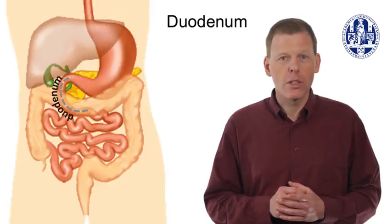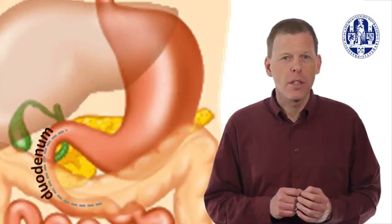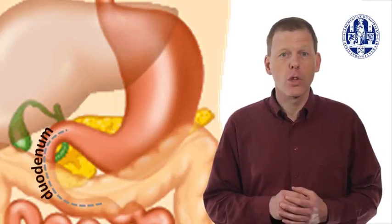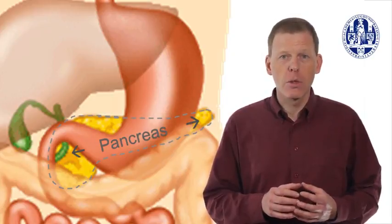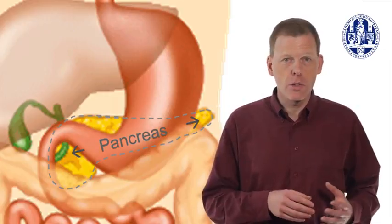Let's have a look at the intestines where this all happens. The first part of the small intestines is called the duodenum. We'll zoom in a bit. It is C-shaped. It curves around this long structure indicated in yellow here, the pancreas. The pancreas produces chemical fluids that help in the digestion. It deposits these fluids into the duodenum.